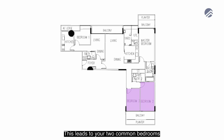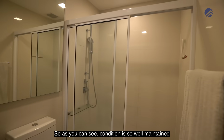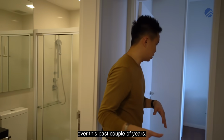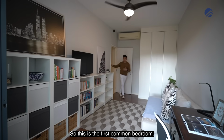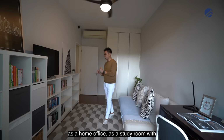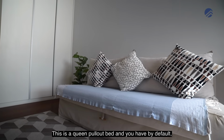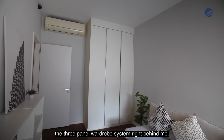to your 2 common bedrooms, and the common bath is located right here. So as you can see, the condition is so well maintained over this past couple of years. So this is the first common bedroom. This is the larger version of the common bedroom size, and right now it's being used as a home office, as a study room with chests of drawers and bookshelves on my right hand side. This is a queen pull-out bed, and you have by default the 3-panel wardrobe system right behind me.